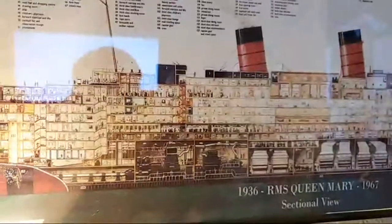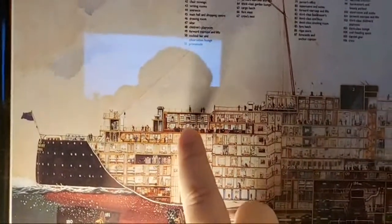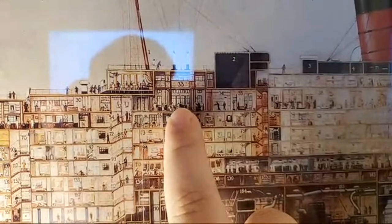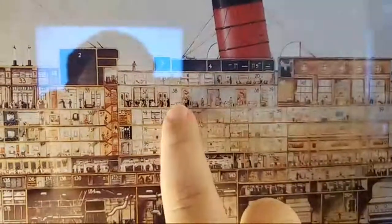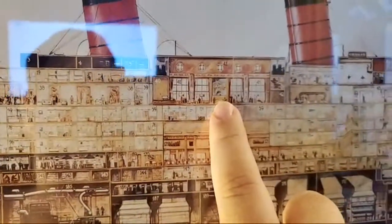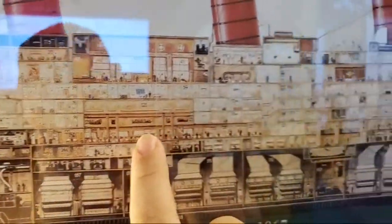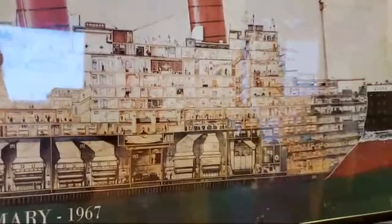Let's see. Some places that still exist on the Queen Mary are the second class main lounge, the first class smoking room, and the veranda grill at the top. This is the ballroom, which no longer exists, so I don't know why I'm pointing at that. Here is the first class main lounge that still exists. Down beneath is the first class main restaurant that still exists. Most of those spaces are gone. There are a lot of small rooms and stuff, but when it comes to the big public rooms, a lot of them are not there.